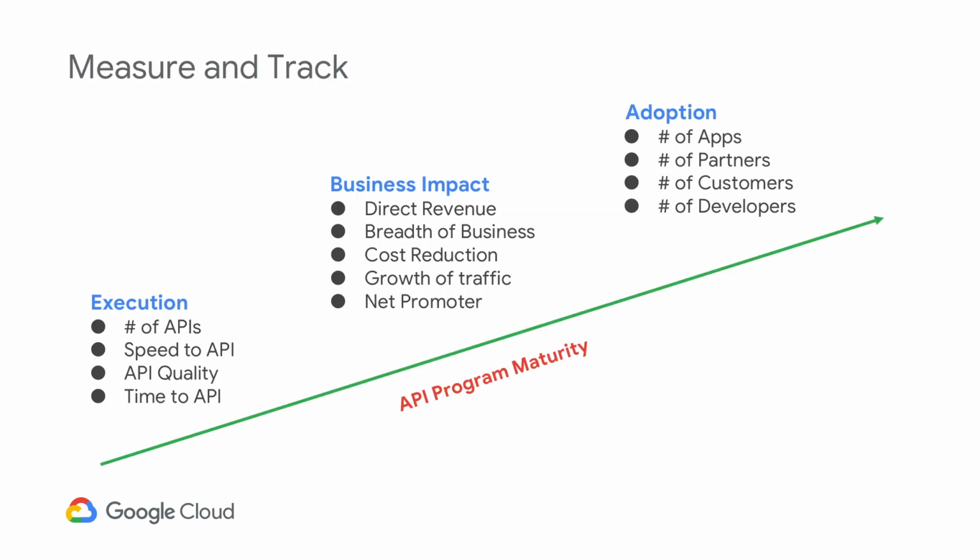Here's an idea of some of the ways that you can measure and track your API programs or your APIs. Some very basic things like the number of APIs. The speed to API, you should be able to track how fast can a developer actually get to an API, register for an API key, make an API call, and get to a hello world API response. The quality of your APIs. You should also look at the business impact, direct revenue as a result of your API, the breadth of business and the growth of your business as a result of your APIs, cost reduction, growth of traffic, pretty easy one to track.